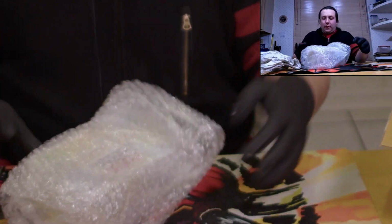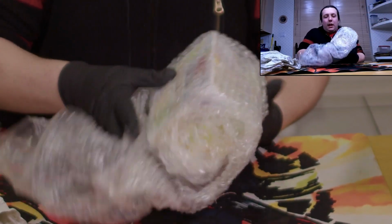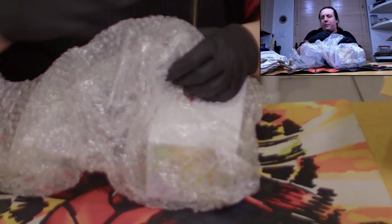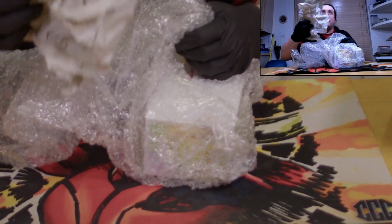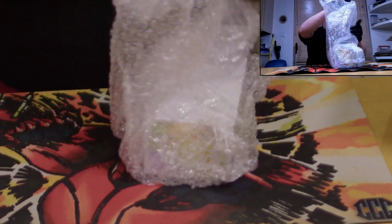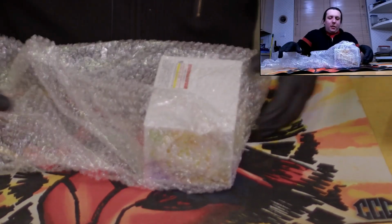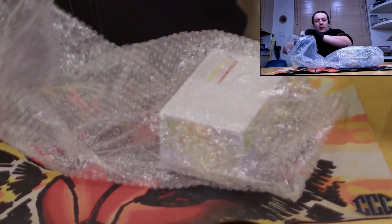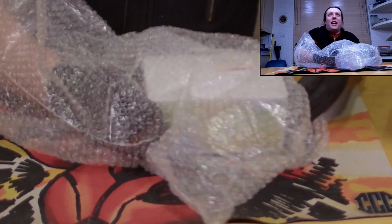And is this taped closed? It's not taped around, but it was also being set down by all this paper here, so I don't think it was entirely necessary. And if it was too tight, it might have constricted it. And we don't like to see that. Oh, actually, it's not just wrapped around. It's inside a bubble wrap casing.